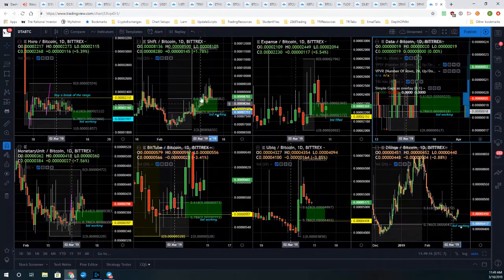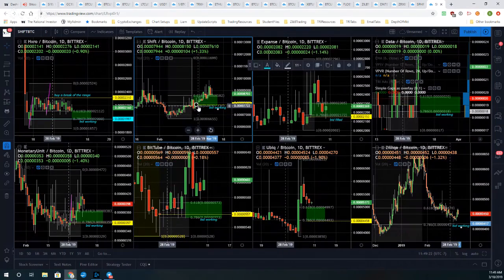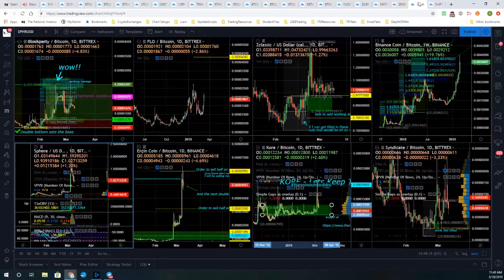Shift, same sort of thing. Draw your reload zones right off of this big spike up here. And there just so happens to be a gap right at that level, kind of like what I showed you off of Kevin's idea earlier. I absolutely love, no, what was it? It was like Storm or something like that, wasn't it?